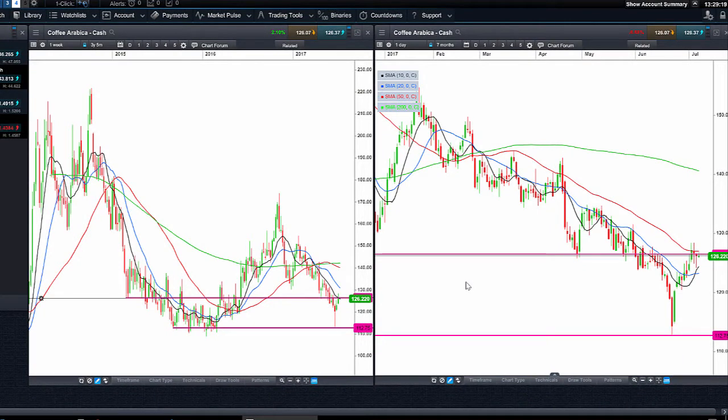So I am looking at Coffee Arabica. I'm looking at the cash charts at the moment, and I want to walk you through a potential trade setup that I'm waiting for, that I'll be stalking over the coming days, and how I'm going to be taking advantage of it and what I need to see before I start to actually look for trades on it.